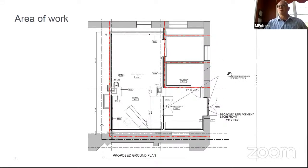And this is the plan showing the entryway that we're replacing, or proposing to replace. We are not proposing any changes to the stonework. We are proposing just to replace the doors at the current location. The entryway leads into a lobby area that leads down to an elevator that will lead down to our subcellar suite for endoscopy.